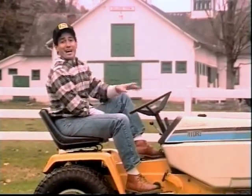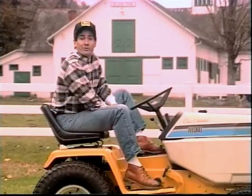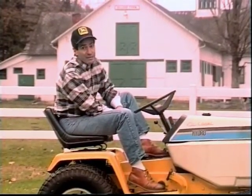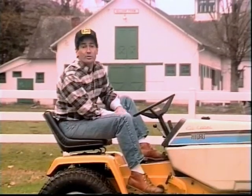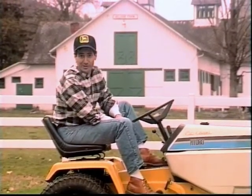Boy, riding on tractors, whether they're big or small, is always a lot of fun. But it's important for you to remember that any farm equipment, even a small lawn tractor like this one, can be dangerous. And you should never get too close to any operating equipment unless there's adult supervision around.